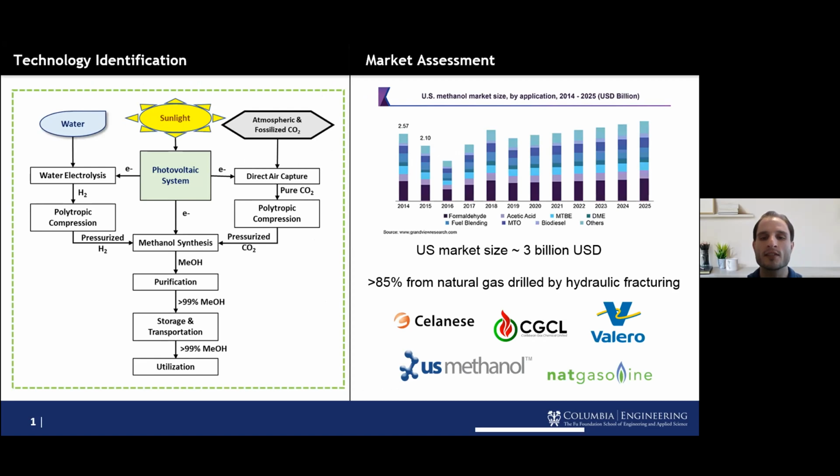For this analysis, CO2 is available using direct air capture, called DAC, hydrogen is obtained from water electrolysis, and electricity is procured via solar PV panels. In addition to resulting in a net decrease in atmospheric CO2, renewable methanol also reduces NOx emissions by 80% and completely eliminates SOx and particulate emissions.